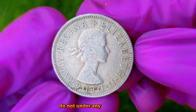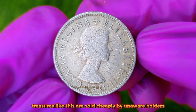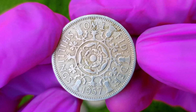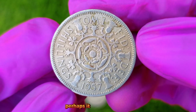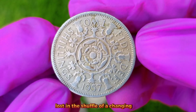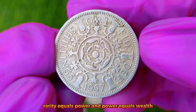Do not, under any circumstances, allow yourself to underestimate what you have. Too often, treasures like this are sold cheaply by unaware holders who see only the coin's age and not its significance. But you're not just holding a 1957 coin. You're holding a mystery that mints may never fully explain. Perhaps it was a test strike, a limited production anomaly, or a result of a royal directive lost in the shuffle of a changing era. Whatever the origin, the effect is undeniable. Rarity equals power, and power equals wealth.